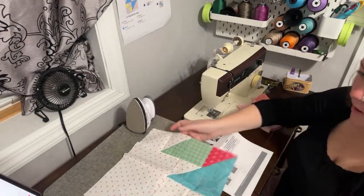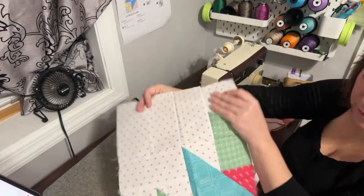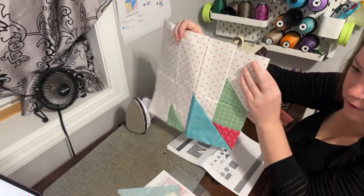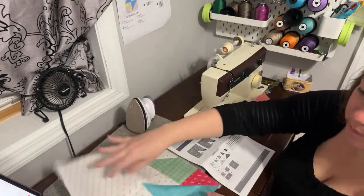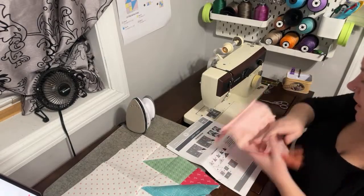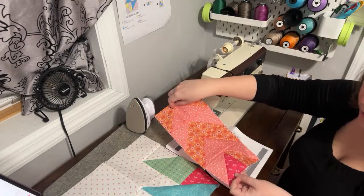So this is what our block 6A looks like. And I'm streaming on TikTok too, so that's why it looks like a different angle. And then this is our 6B block.